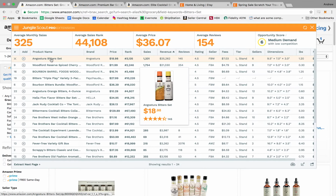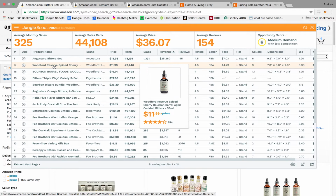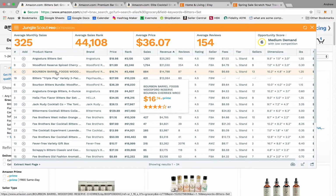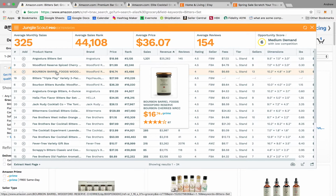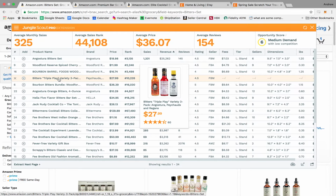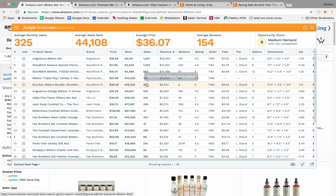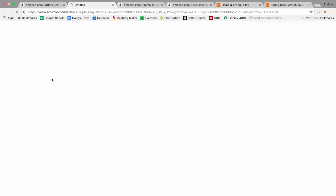So looks like those guys are number 1 for bitters, but then there's also this cherry bourbon barrel aged cocktail. Okay, so there's this cherry thing, and notice the bottle is different, which is kind of interesting. It's a dropper. I'm not sure what that is. A bitters triple play. Okay, this one $30 package sells 430 units. Okay, now we're talking. Like that's pretty good.